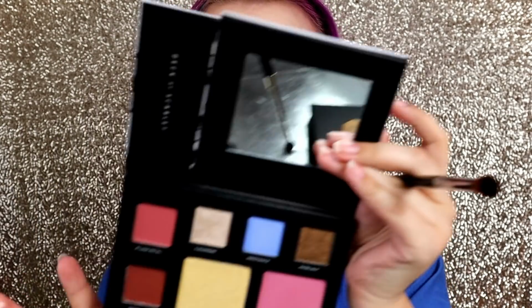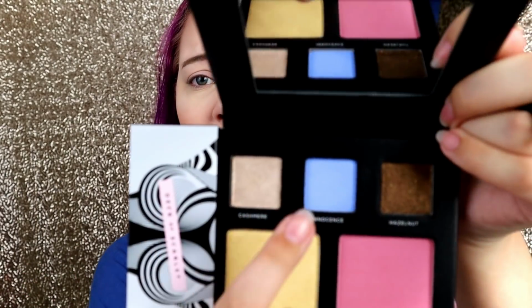Alright, so let's move on to the eyeshadow. I definitely want to take Innocence because this blue color is just so beautiful. So I think what I want to do, this might not work. I'm not sure. We're going to try it anyways. I'm going to put this Innocence, the blue color, in the inner crease area of my lid.